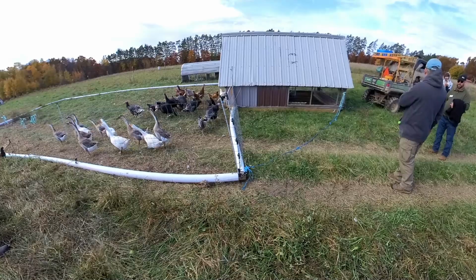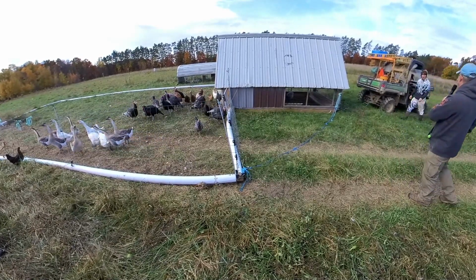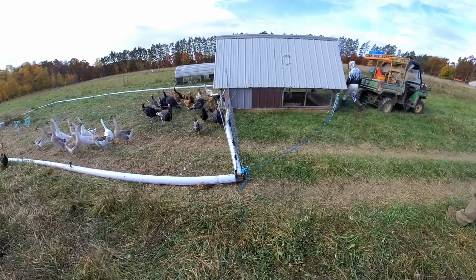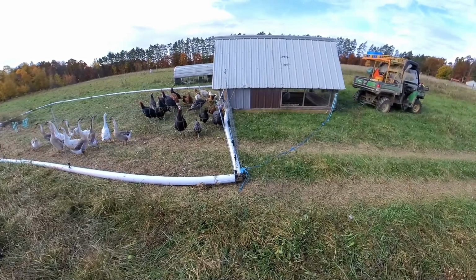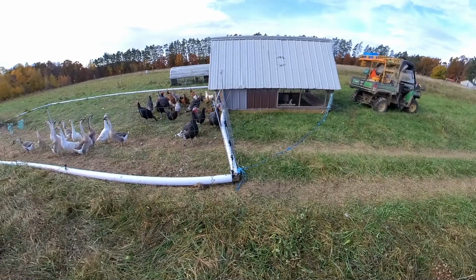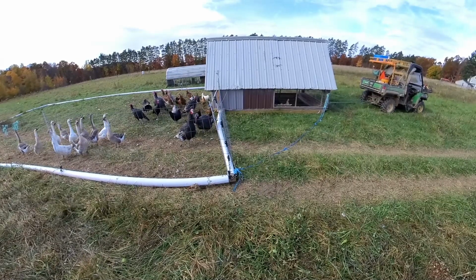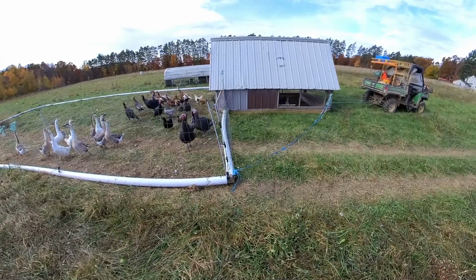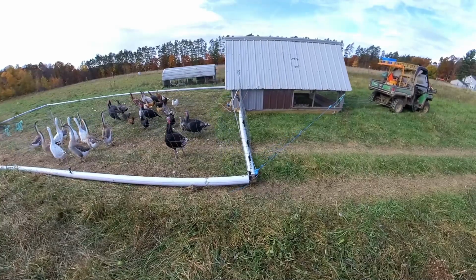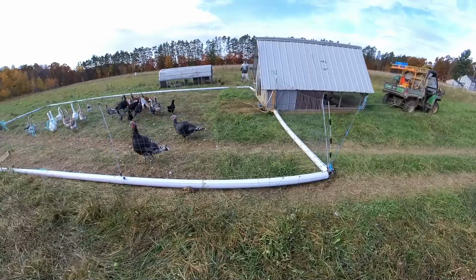You guys ready to go ahead and move it? Go ahead. They're going to go ahead and move it, and then we'll talk more on how we designed it and built it. It pulls hard because of this chicken tractor itself.